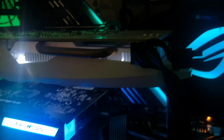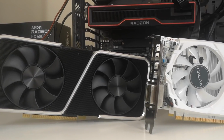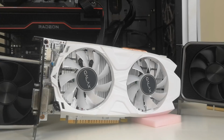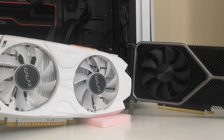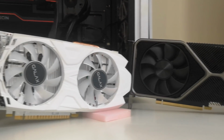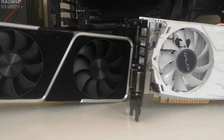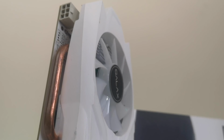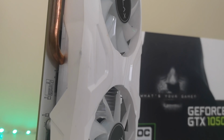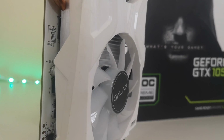The card is small, you can see it here against the Founders Edition RTX 3080, as well as a Founders Edition RTX 3060 Ti. The design is largely all white for its shroud and back of the PCB, although there are dashes of colour here or there, such as the copper heat pipe. The two fans are largely silent in gaming, and with a closed case you'll not really hear them.